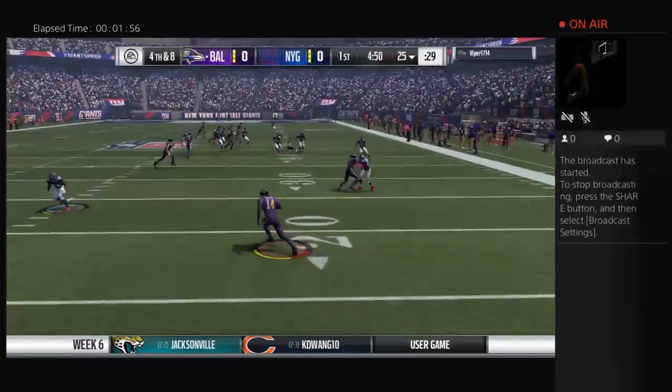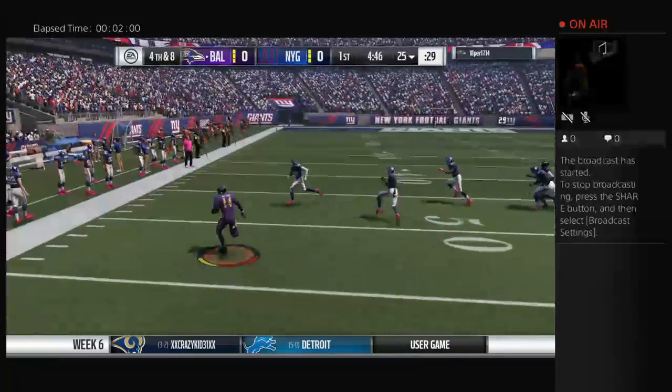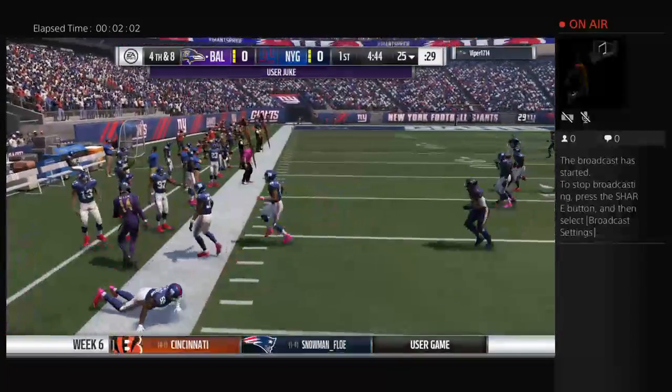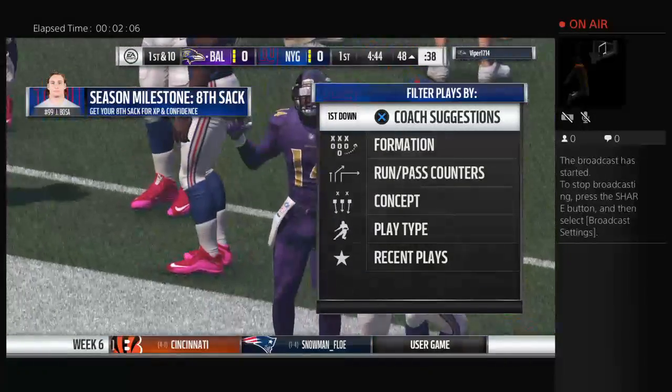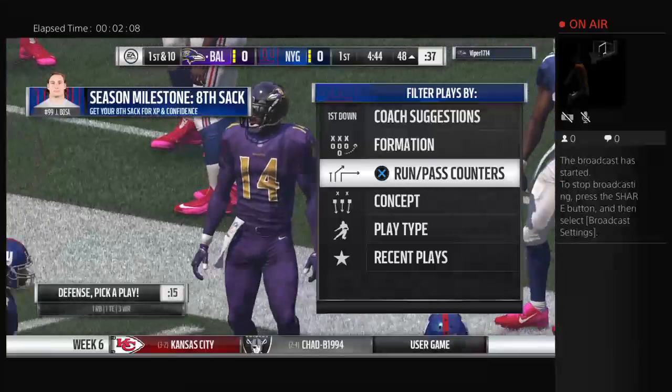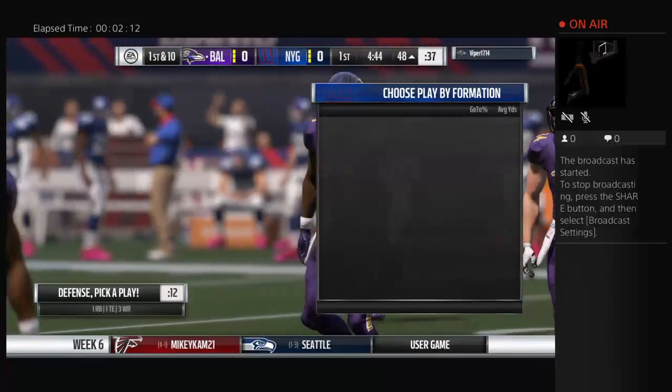Returnable now for Allen. Oh, shifty. Whoa. He had one man to beat. It takes a touchdown-saving tackle to bring him down. And the Ravens set up well to begin their drive as it'll begin in enemy territory already.